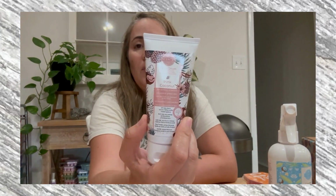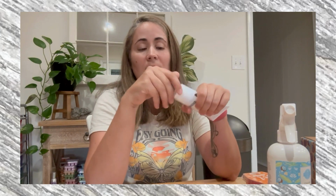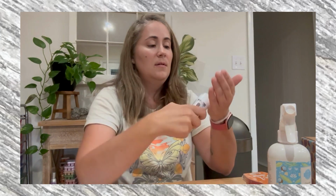And then last up, we have Hand Cream in Pink Coconut. So this is a great fragrance. It's gonna be joining our body line. So super exciting.